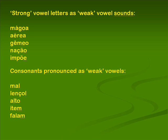There are also some other cases in which single or simple vowels really turn out to be diphthongs because certain consonants are actually pronounced as weak vowels. So it looks like we only have one vowel, but because of the way the consonant is pronounced, we really have a diphthong, 2 vowels. These words are examples: mal, lençol, alto, item, falam. Those final 2 verbs are actually nasal diphthongs. Item, falam.